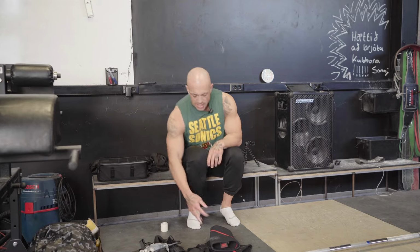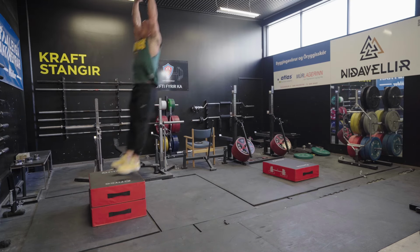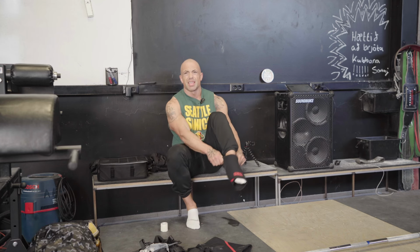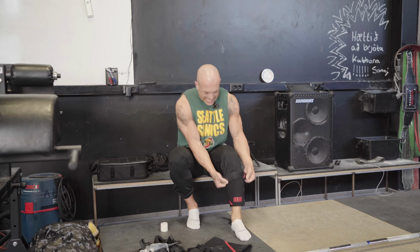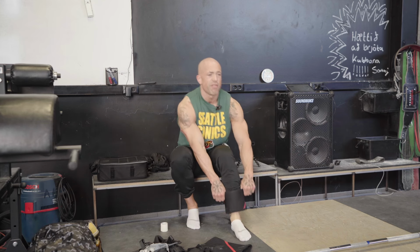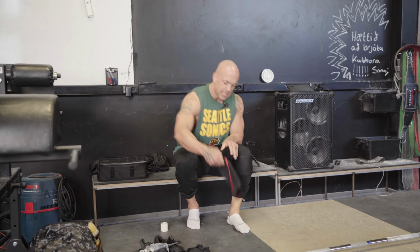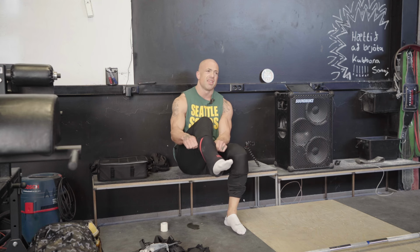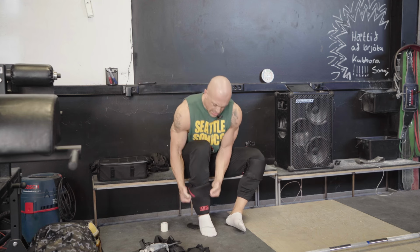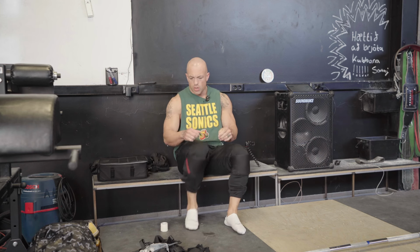And then today, I've already kind of started off with some med ball jumps, trying to get the legs warmed up, get everything firing again, get ready for what's to come for today's session. But we're gonna start off today's session with some cleans. I'm gonna be doing the same number of sets, same number of reps as the last 2 weeks, but increasing the overall load on the bar.